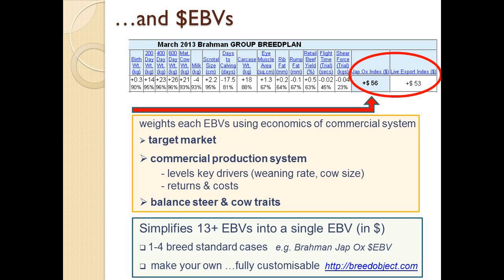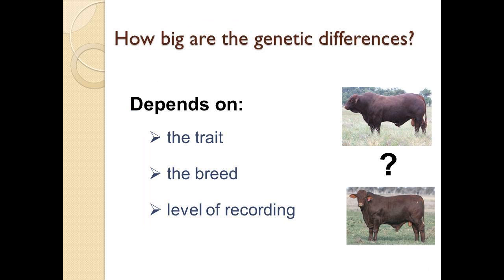And what does that do? It simplifies all those estimated breeding values for all those different traits into a single EBV in dollars. And so that's what you select bulls on, and there are standard cases for each of the different breeds you might be working with. So how big are these genetic differences?